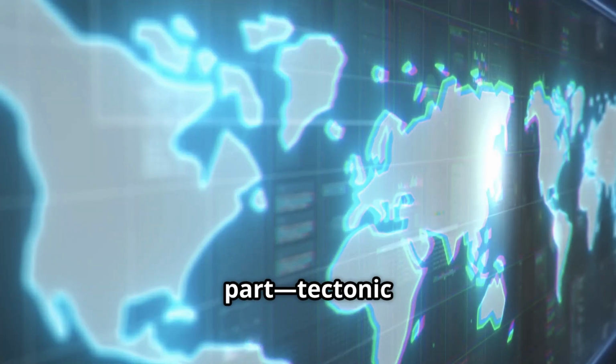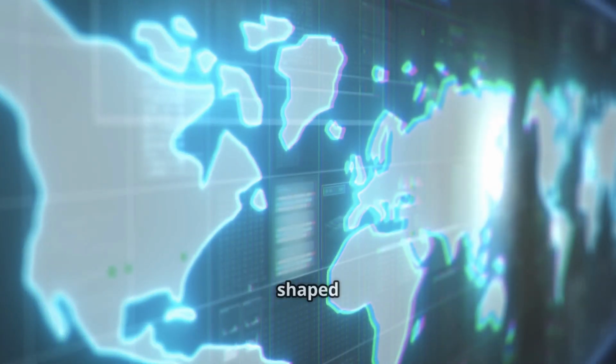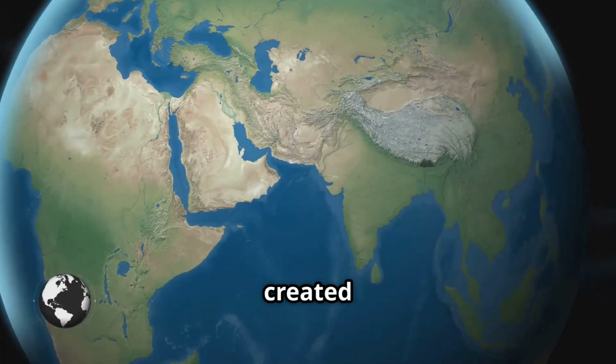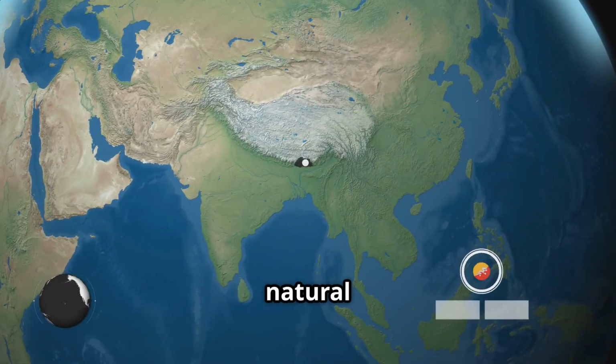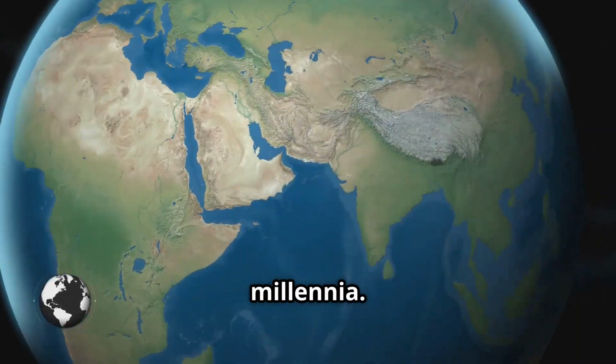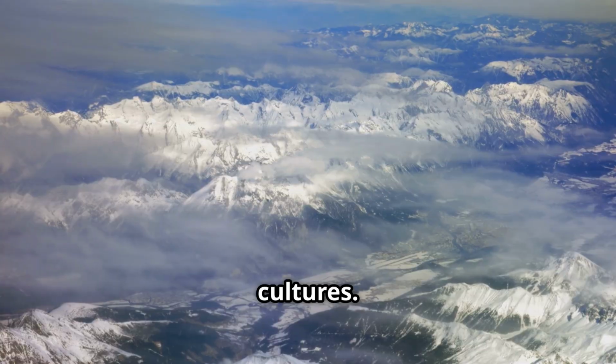Here's the incredible part. Tectonic plates don't just shape our physical world, they've shaped human civilization itself. Mountain ranges created by colliding plates became natural barriers between cultures. The Himalayas separated Indian and Chinese civilizations for millennia. The Alps influenced the development of distinct European cultures.